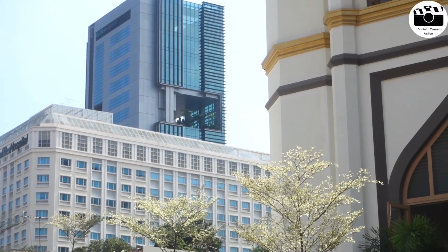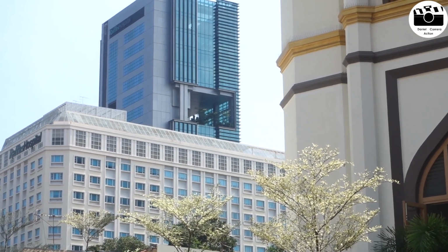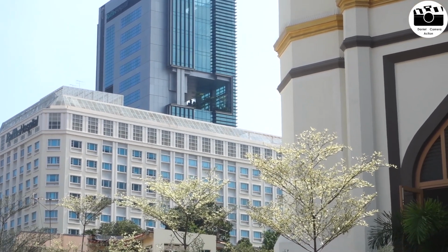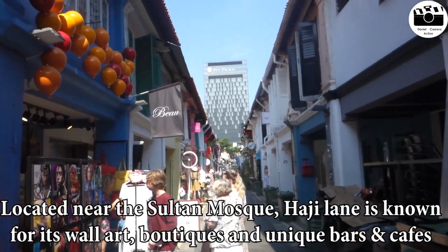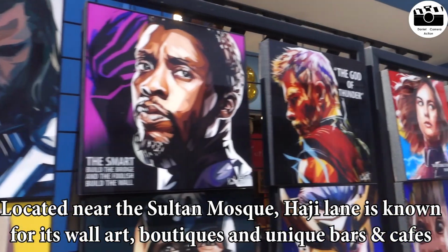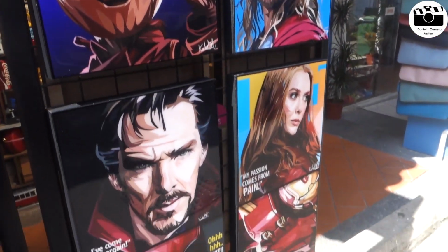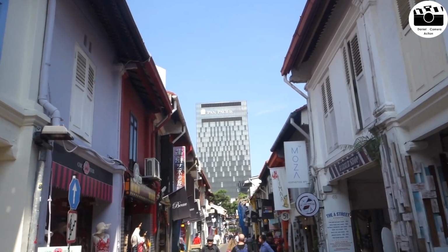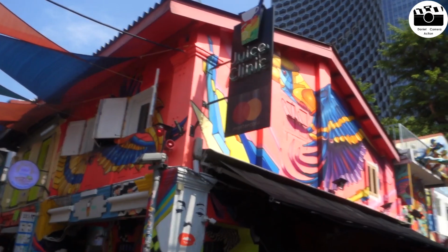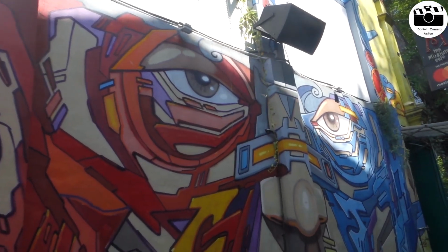I don't know if you can see it, but in that wide opening in the building, it's like there's a whole mini forest in there. Well, a few trees anyway. Haji Lane is well known for its street art, and honestly I really like it.